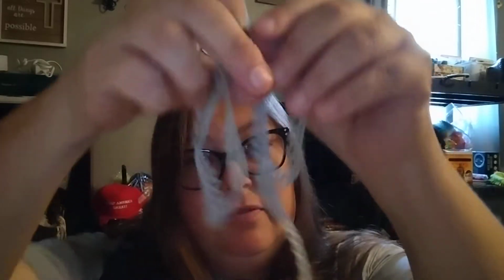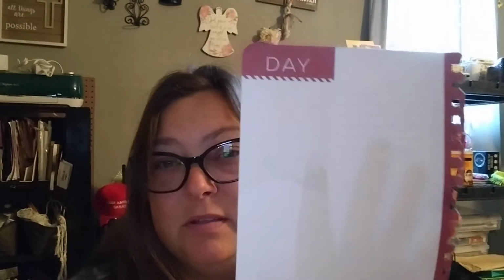Some riffraff. Then just some checkered stuff, and then another sheet of paper. And I might use this one in the Happy Planner, and I might just take it and bend it like this, or just cut it down in half, because I want to use that long skinny one.